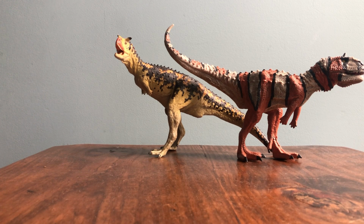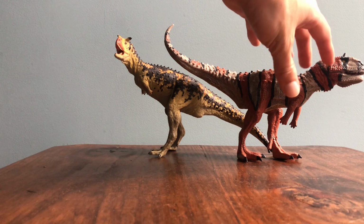But one big difference in Carnotaurus and some other abelisaurs were the two large horns. And most abelisaurs, we believe, would have had these large scale bumps, almost like scutes. But I don't know if they would technically be scutes, but I know they would be large scale bumps on most of them. And yeah, now we'll just get into the figure itself.